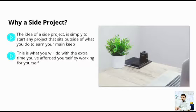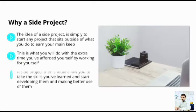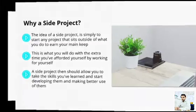Even if you work 9 to 5, you still have lunch and are free to tinker when other people are still busy. A side project then should allow you to take the skills you've learned and start developing them and making better use of them. This way, you may well find you create a secondary income that can supplement or even replace your main income. But even if that doesn't happen, you'll still learn valuable skills and add more strings to your bow.